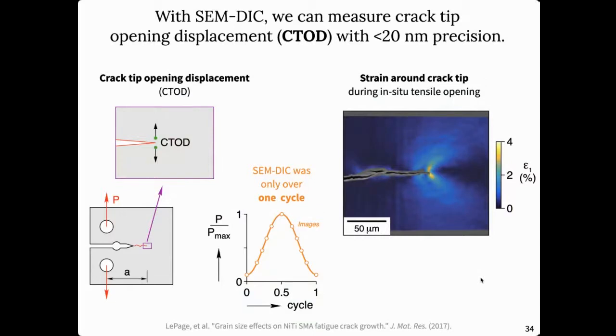So once we get into the scanning electron microscope, we can measure crack tip opening displacements within 20 nanometers. So that's about 200 atoms length. We can see the crack open up just by that small amount, and we can quantitatively measure its crack tip opening displacement. This is interesting because normally the crack tip opening displacement is something we estimate based on models from elasticity theory, like linear elastic fracture mechanics. But again, this alloy violates linear elastic fracture mechanics, so we can't do that. So we can zoom in on the crack tip and see the crack tip itself.